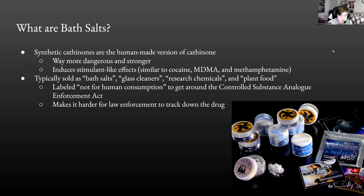What are bath salts? Again, as mentioned before, bath salts are synthetic cathinones, and they are the human-made version of cathinone that is way more dangerous and stronger than the natural version. Similar to the natural version, it induces stimulant-like effects, but more so to the degree of other drugs like cocaine, MDMA, and methamphetamine.